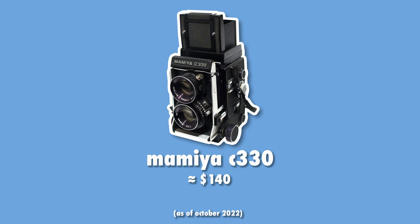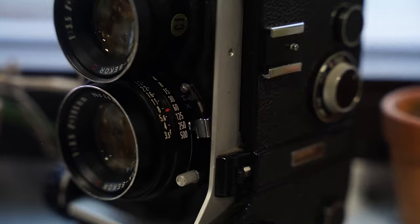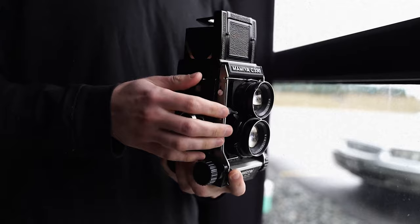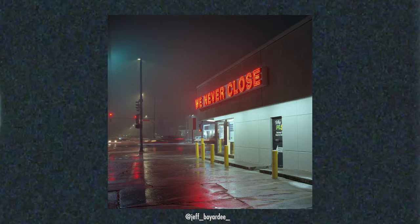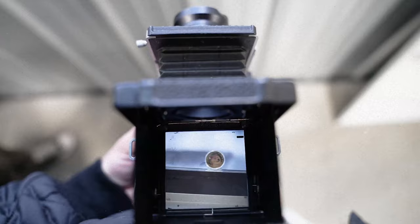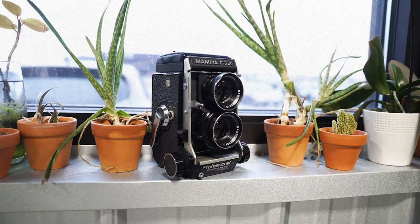And last up, but certainly not least, is the legendary Mamiya C330. Arguably the best C-series camera and a top-tier TLR camera, the Mamiya C330 is sure to impress. Being a high-quality bellows system camera, it allows for really close-up focusing, which is great for portraits and macro shots nonetheless. On top of that, there's a really great selection of lenses available, so there's a high ceiling for moddability and crafting the perfect user experience with the Mamiya C330.